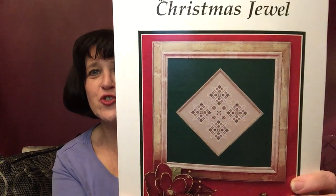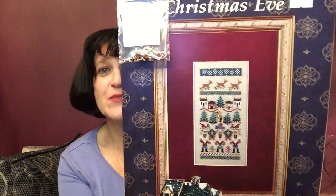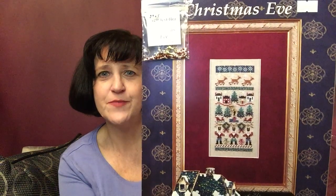Yeah, it's turning into, if I actually got all of these stitched, I could probably have an entire wall. Actually, I just said that. I didn't even know the wall that it would be in my house where I could have all of these out during Christmas. But let's not get excited because that's not going to happen anytime soon. Christmas Jewel. Which, to be perfectly honest, this would probably be the next one that I would want to work on. And then Christmas Eve. So again, similar to that one on Gingham, you know, less Santas, more nutcrackers.